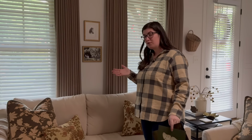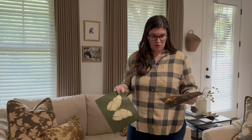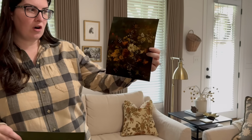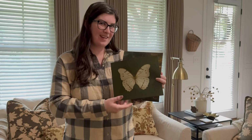A super simple seasonal touch you can add to your home that is really easy to swap out and budget friendly as well are actually artwork. You can do some digital downloads and get them printed out at your local Walgreens. You can do Amazon and get them shipped to your house. And what I actually like to do with mine, I picked out two for the fall season. I did this beautiful fall floral, and then I did a butterfly moth, I think it's a moth as well.